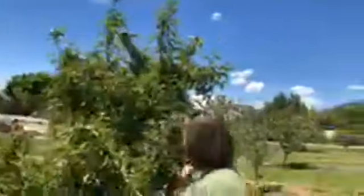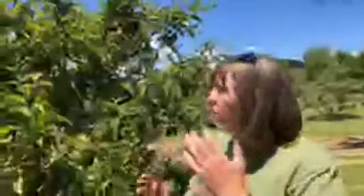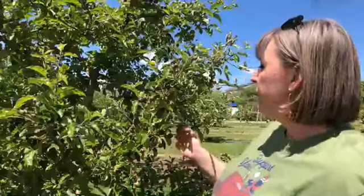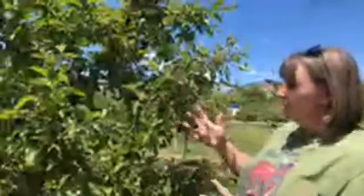And here we have an apple tree that is loaded. We have seen some problems this year with pollination because it was so wet and the bees just couldn't fly. So I'm seeing people with a little less apple yield or apple crop on their trees. So it's okay if your tree isn't loaded this heavy. For some reason this one is this year.